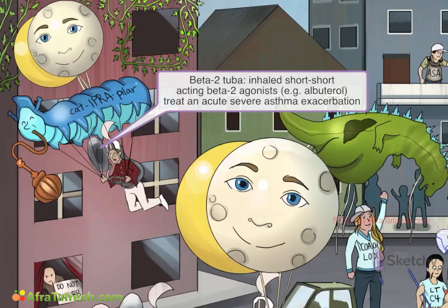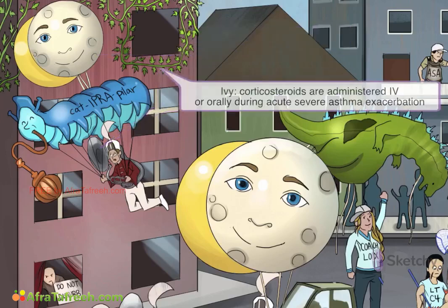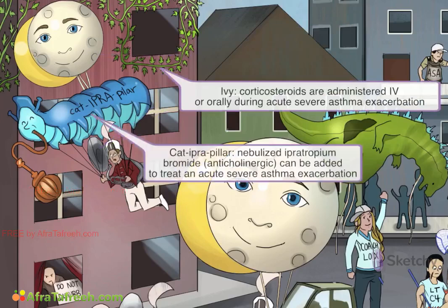Systemic glucocorticoids are also added if the symptoms of airway obstruction fail to resolve after the first treatment with a beta agonist. Though children with severe exacerbations should receive systemic glucocorticoids as soon as possible. Remember, systemic therapy requires oral or IV administration, so we've included our recurring IV behind our glucocorticoid balloon. And about that cat IPRA pillar, nebulized ipratropium bromide can also be added when symptoms are severe. Recall from our Atropine in Wonderland sketch that ipratropium is an anticholinergic agent that provides bronchodilation through smooth muscle relaxation.